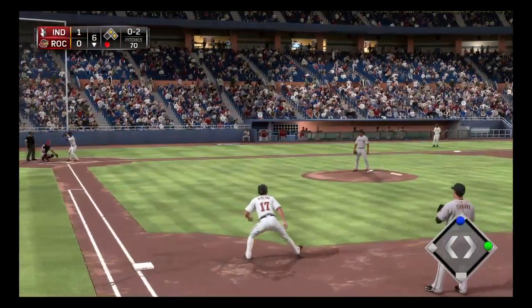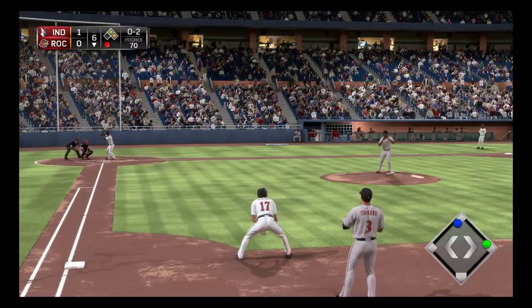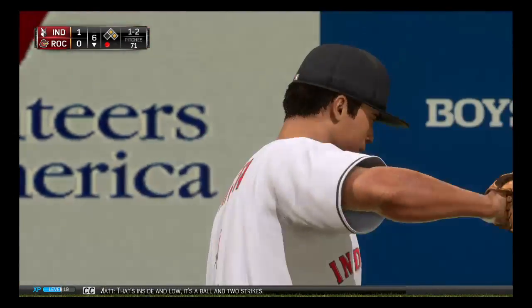Let it fly right here. You drive it. Let's go, kid. Get your pitch. That's inside and low. It's a ball and 2 strikes.